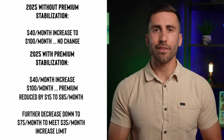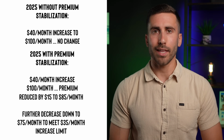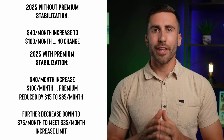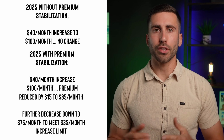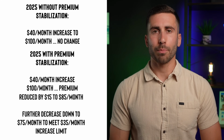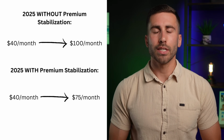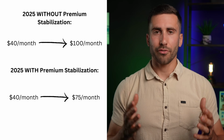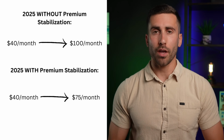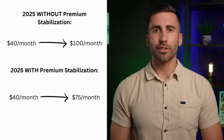However, if we then compare the $85 per month in 2025 to $40 per month in 2024, this increase would exceed that $35 per month limit set by Medicare. Therefore, the insurance company in this case would need to further lower the premium down to $75 per month in 2025 to comply with that $35 per month increase limit. Essentially, without this new stabilization program, in this hypothetical situation, the plan premium for this Part D plan would have gone from $40 per month in 2024 up to $100 per month in 2025. Instead, after volunteering to join the program, now the plan premium would increase from $40 per month to $75 per month instead. Although it's still a large increase, it is better than the alternative.